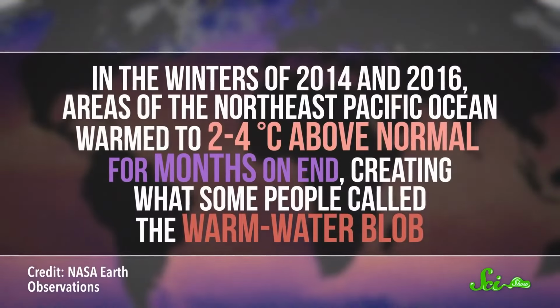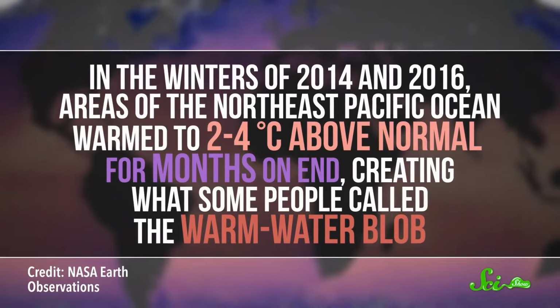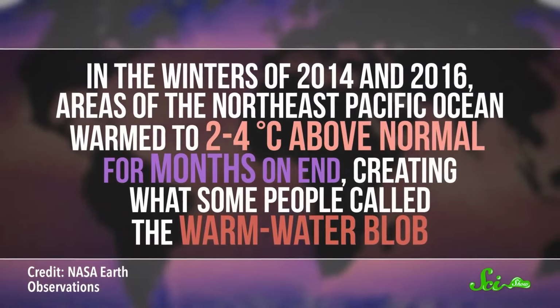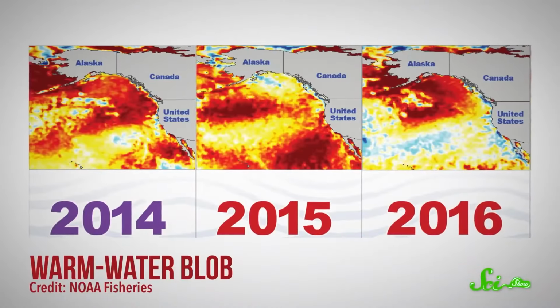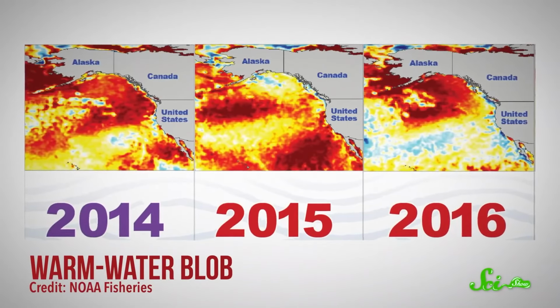In the winters of 2014 and 2016, areas of the Northeast Pacific Ocean warmed to 2 to 4 degrees Celsius above normal for months on end, creating what some people call the warm water blob. The blob wreaked havoc on ocean life, killing marine mammals and triggering harmful algal blooms. But it also meant that more than 35 species of marine mammals, fish, seabirds, and algae temporarily moved or got carried northward.